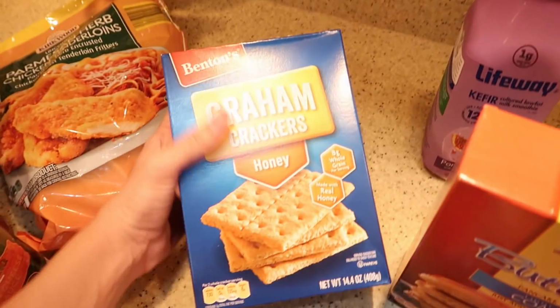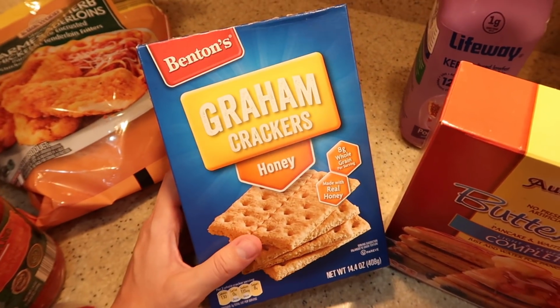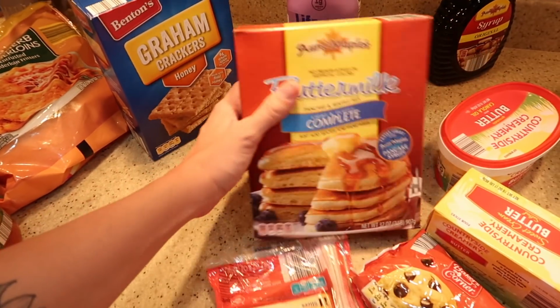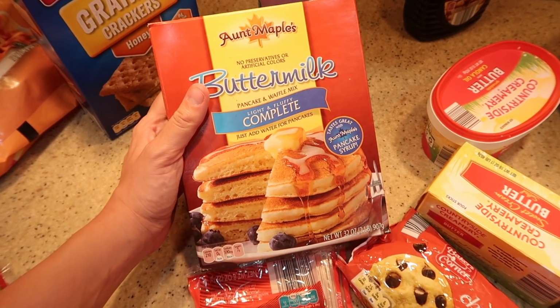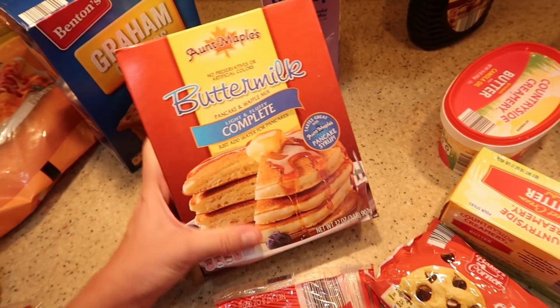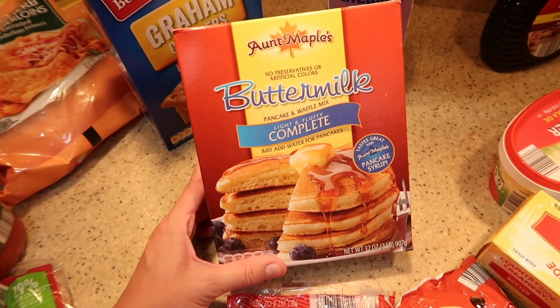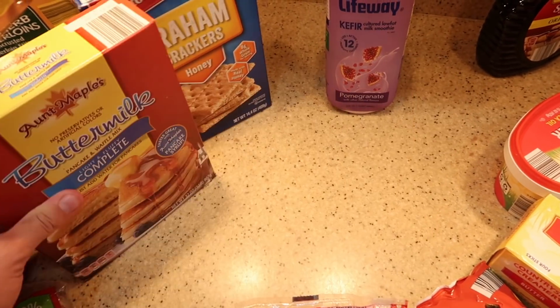Then I got some honey graham crackers. We like to make s'mores, or sometimes I just dip these in almond milk, and I know William likes them too. I got some pancakes. I was just really craving pancakes. Honestly, I think after I'm done filming this, I'm gonna make myself some chocolate chip pancakes, even though it's 10 o'clock at night.